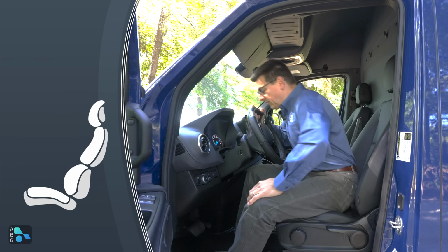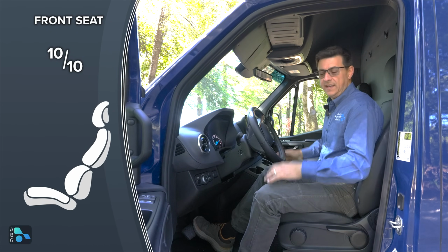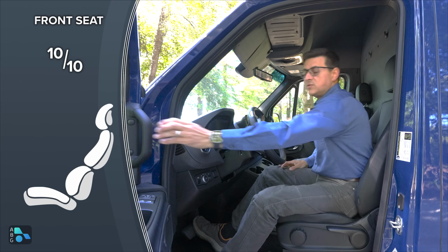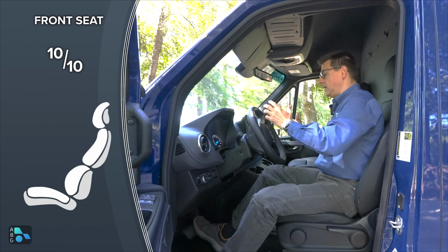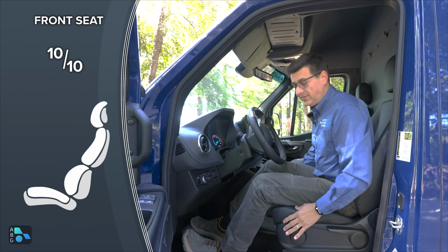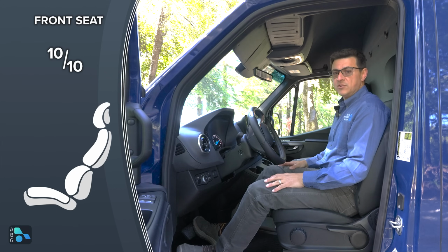As you'd expect out of a full-size van, it's kind of a climb to get up here, so if you're a shorter person, keep that in mind. But Mercedes does give us a nice, healthy-sized step there, and then of course we have a grab handle on the door to help get you into the cab. In here we find pretty comfortable seats. Actually, I find these Mercedes seats some of the most comfortable available in a commercial van.